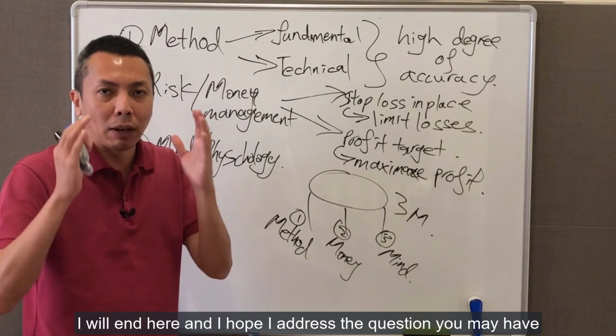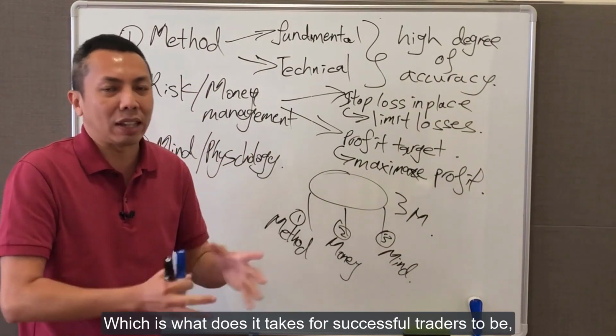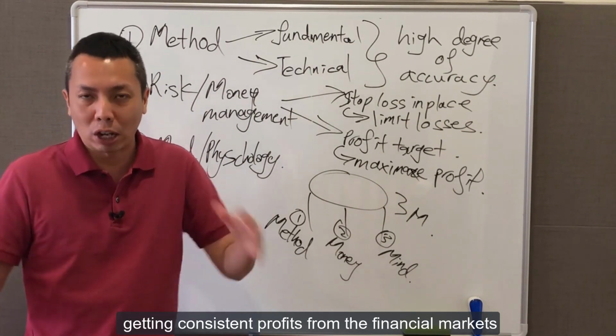I'll end here, and I hope I addressed the question that you may have, which is what does it take for successful traders to get consistent profits from the financial markets.